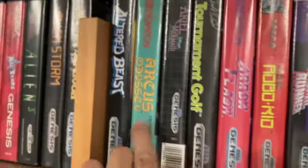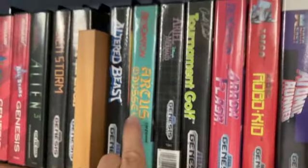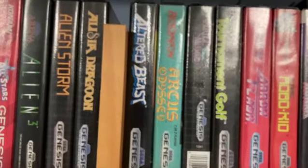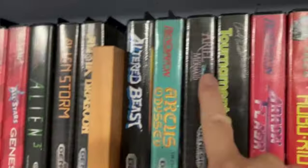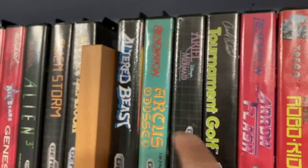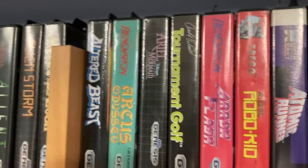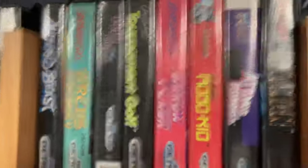Altered Beast, Ark's Odyssey. This is a new one in my collection. Don't know a whole lot about it. It's a top-down isometric, sort of like action RPG, I think. Ariel, Little Mermaid. The only reason why I have this is because I was collecting the Black Spine set at one point in time. Same thing with the Arnold Palmer Tournament Golf.